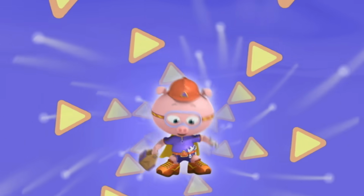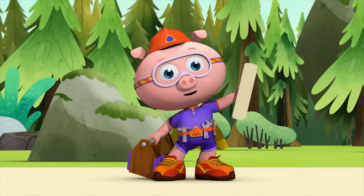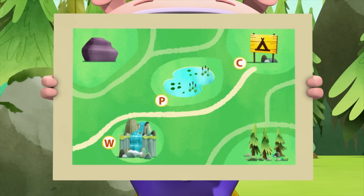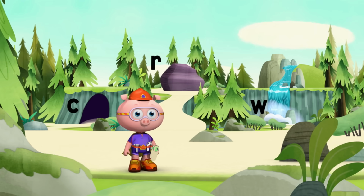Alphabet to the rescue! With my amazing alphabet trail map, I can help us find the way to the campsite. Let's look at the map. First, we need to find a W, then a P, and then a C. And then we'll get to the campsite. First, we need the W.